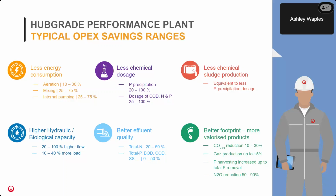We did that on a plant in Warsaw, where we reduced the amount of secondary clarifiers and saved on the capex there. The other thing, as I mentioned before, is that these advanced online control systems allow you to actually treat 10 to 40% more load. As you heard at the North Cary plant, we increased the actual load that this plant can handle from 12 mgd to 15 mgd.